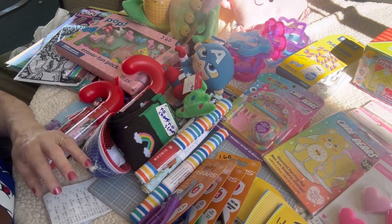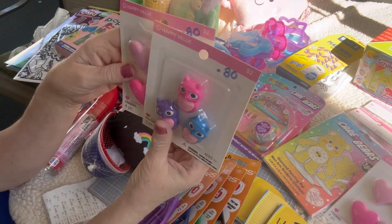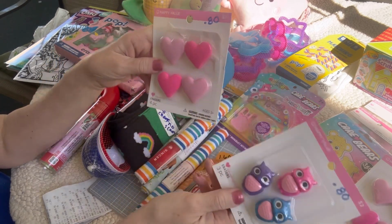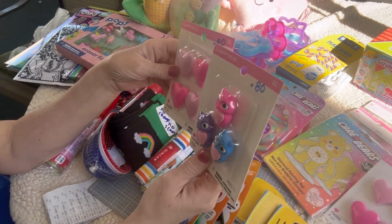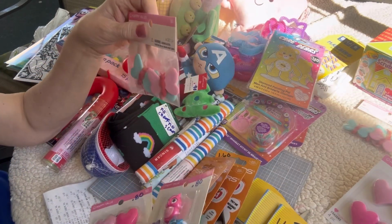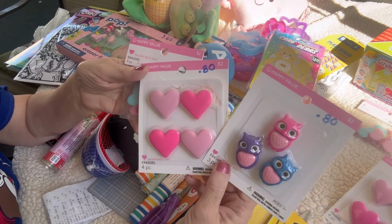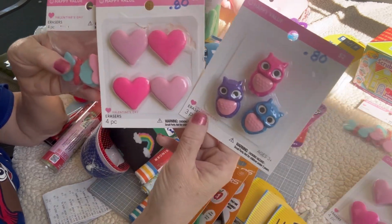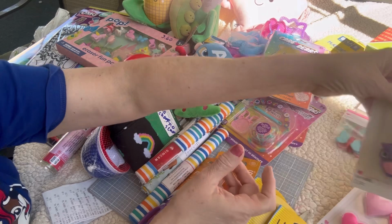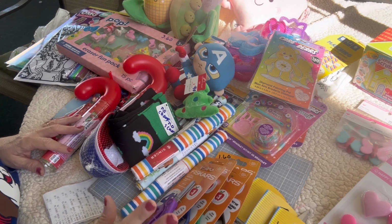Okay, so I got several items at 60% off, including some really cute erasers. I got these owl themed erasers, 3 to a pack, and these heart-shaped erasers, 4 to a pack. These were 80 cents each. And I also got some butterflies. There's only 3 in a pack there. But these were all 80 cents each, and I got a bunch because I think these are so great for shoeboxes or filler pencil packs. And I saw another lady there buying a bunch of those, so I thought I better not wait. And so I actually snatched up everything that was left.